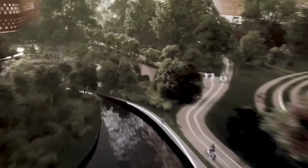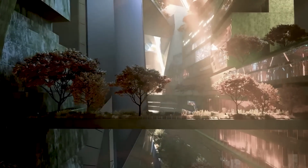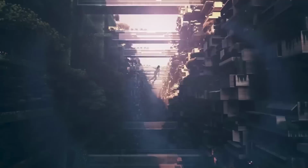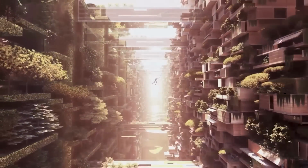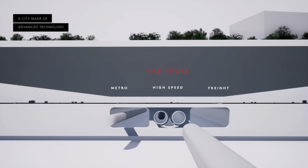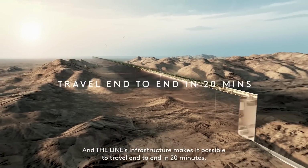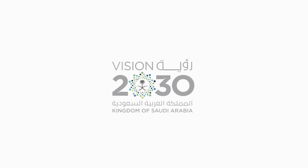There's gardens inside, parks, and it's built with perfect temperature regulation in place, so you'll have ideal weather 24/7. The place is built to be somewhat of a paradise, and it'll be fully accessible via a high-speed rail running the length of the megastructure within 20 minutes. How it plays a part in the Saudi Vision 2030 though is through a few different ways.